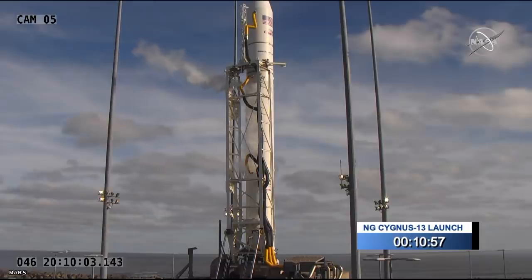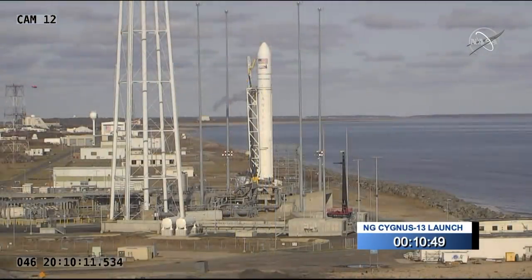Just under 11 minutes now from launch, and everything is still proceeding smoothly for an on-time launch at 2:21 p.m. Central Time, 3:21 p.m. Eastern. Once we get to that launch time, the first thing that will occur is the Stage 1 ignition, and you'll see liftoff just a few seconds after that.